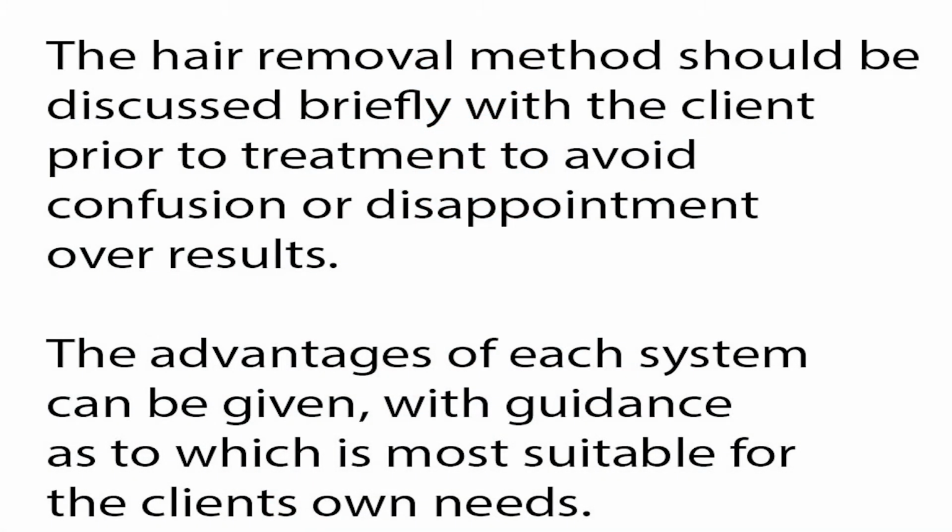Now let's talk consultation. Hair removal methods should be discussed briefly with the client prior to treatment to avoid confusion or disappointment over results. The advantages of each system can be given with guidance as to which is most suitable for your client's own needs.